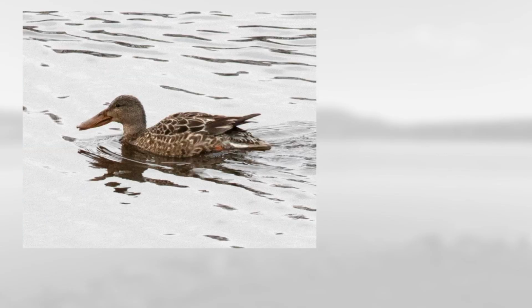Here we have one of the generic female plumages, and on this one we really don't need to go any farther than looking at the bill. Just a very massive bill on this one, which makes this a northern shoveler.